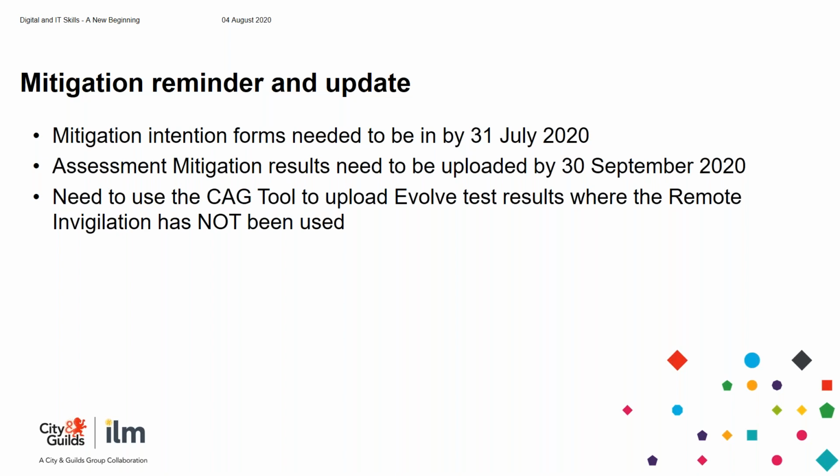Don't forget, if you've got anything that involves an evolve test and you're not using the remote invigilation, which mainly applies to the apprenticeship standards, then you will need to use the CAG tool, the calculated assessment grade tool, to upload those results to Walled Garden.